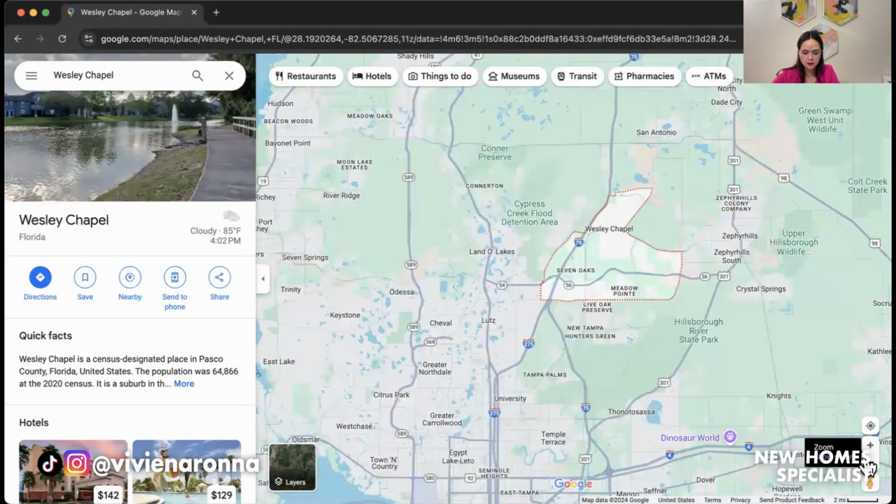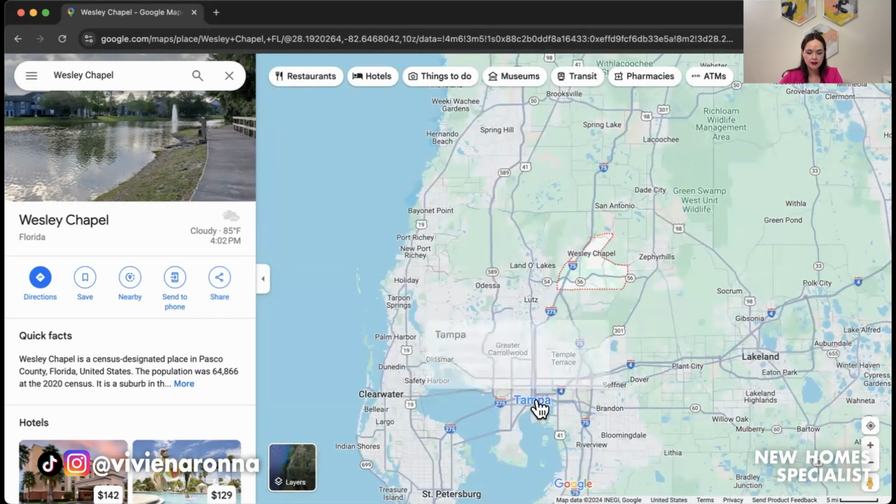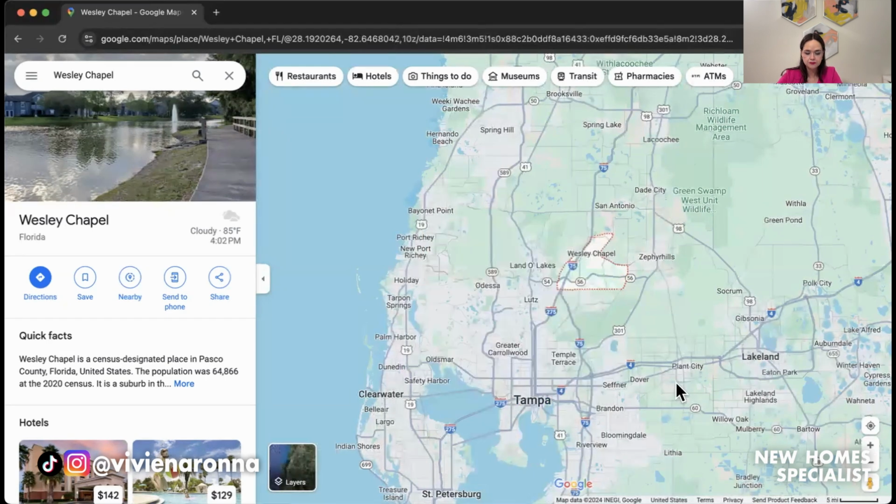Let's just talk a little bit about the location of Wesley Chapel itself. Wesley Chapel is located in this area that has the dotted red lines. It's in the Pasco County area, just northeast of the city of Tampa. Tampa is located right here in the Bay, and Tampa is located in Hillsborough County.